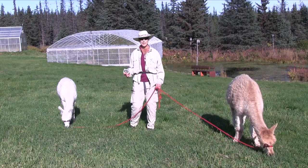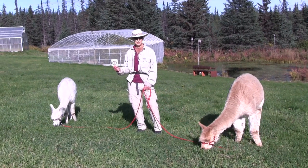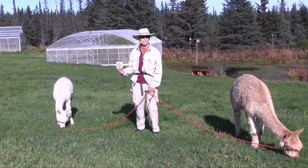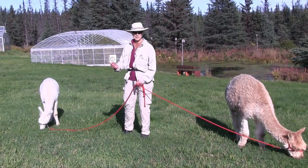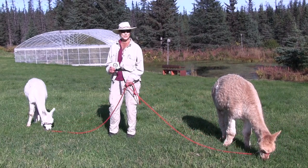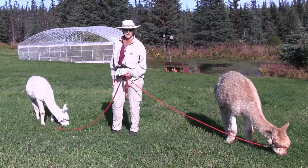The first thing I taught Asu was to come and touch the target, because this is probably one of the most important things you can do right off the bat to get anything else done with him. I didn't even start working on haltering or trying to get him into the pen until I got him to touch the target. The reason this is so important is because if you're going to use clicker training, you've got to train them to understand what the clicker means.